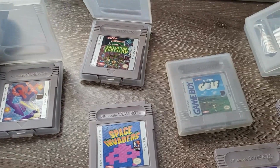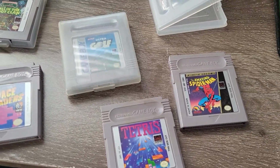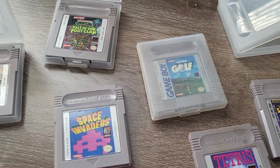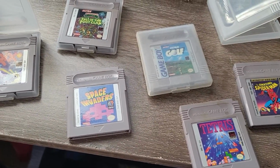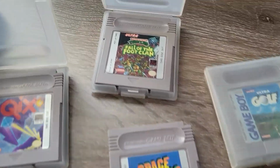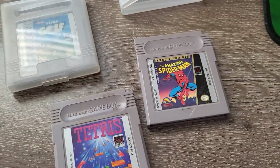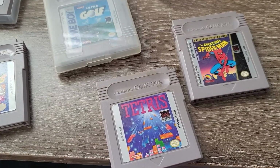So at this point, I don't have it working, and I want to cut my losses and see if the Game Boy games work. And so let's check those out. Alright, so since I couldn't get the SNES up and running, I ordered a multi out, to see if it was just the RF converter. But for the $11, I did get all these Game Boy games, so that's cool. Definitely got a good deal, especially with the Ninja Turtles, Fall of the Foot Clan, and of course the Amazing Spider-Man. So I'm already coming out a winner. But hopefully I get that cord soon, and I'll test it out.